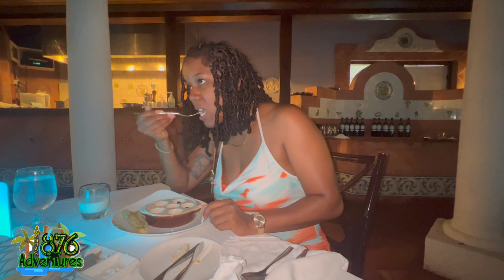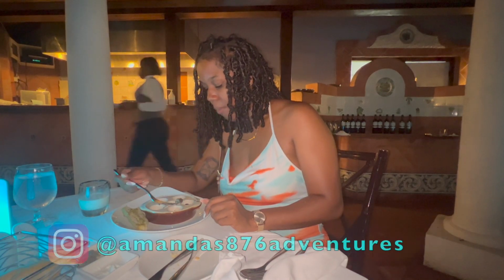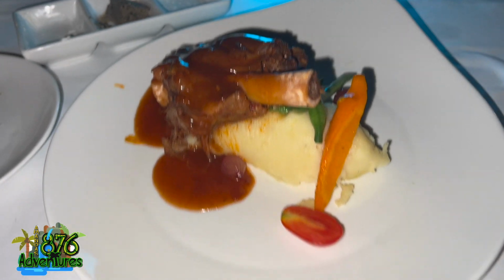But the escargot, it wasn't my first time having it. I had it at Secrets Hotel when I was there. And I mean, it's okay. It ain't bad. For me, once it's seasoned properly, I'll eat it. That's just me. But this is my lamb chops. It was very good.